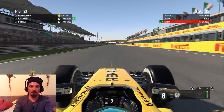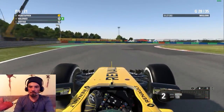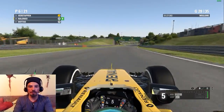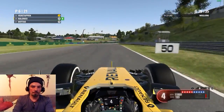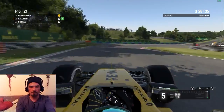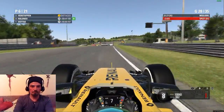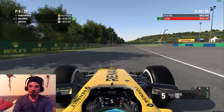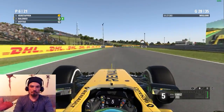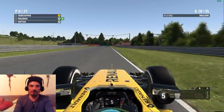and pulling away again from Rosberg. Sorry, from Bottas, which is nice. As ever, shifting up early into third gear at the exit of this corner. Getting nicely through the chicane.